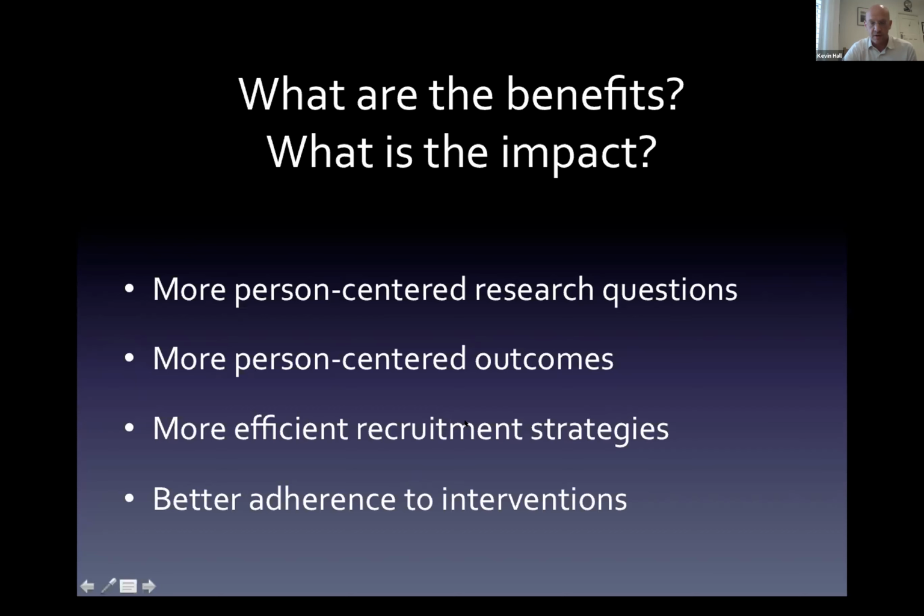You might get more efficient recruitment strategies. So if you're going to patients and asking them about their willingness to be recruited at certain points in the pathway, it might help you decide where you're going to try and target patients and how you're going to try and draw them into the study. That might result in better recruitment rates. You might get better adherence to interventions if patients have been involved in the design of those interventions.